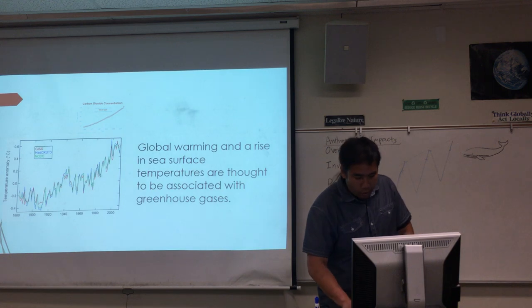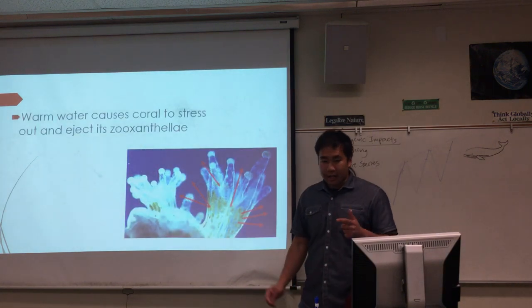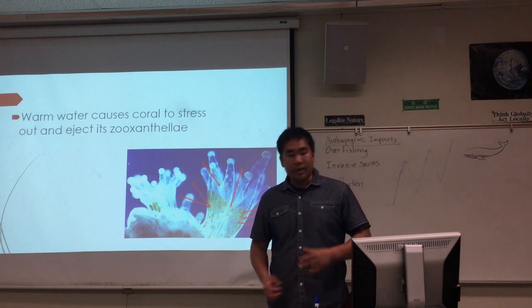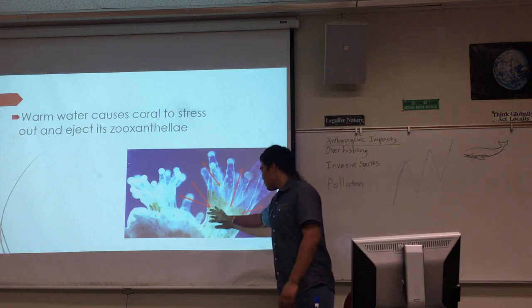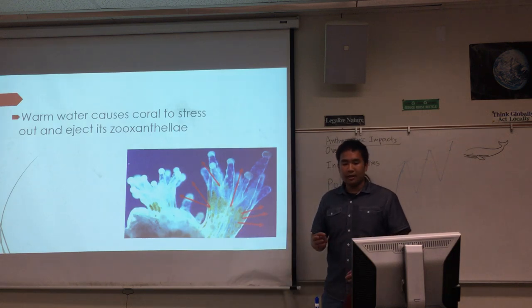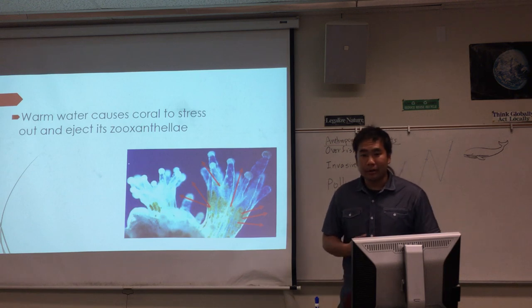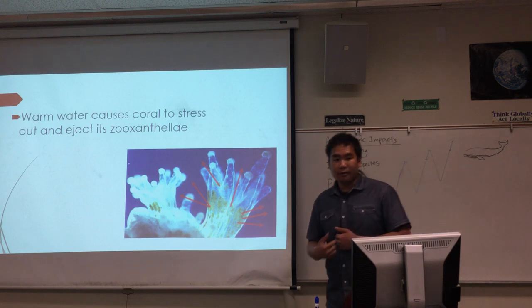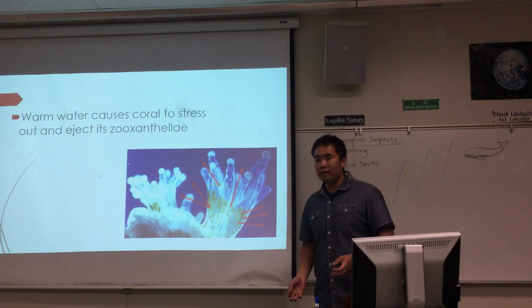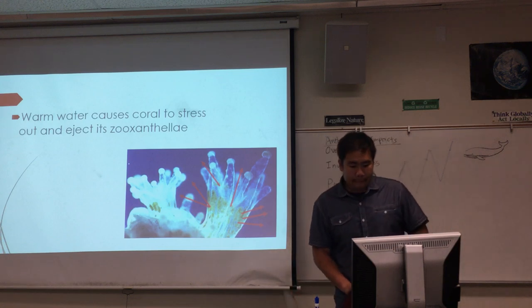Okay, so how does this affect coral? If the water gets too warm, the corals that cannot regulate their body temperature will get stressed out and eject their zooxanthellae. Their zooxanthellae will leave their polyps. So obviously that's bad. What does that mean the coral can't do anymore? Can't do photosynthesis, can't get food, right? Corals will starve to death when it gets too warm.